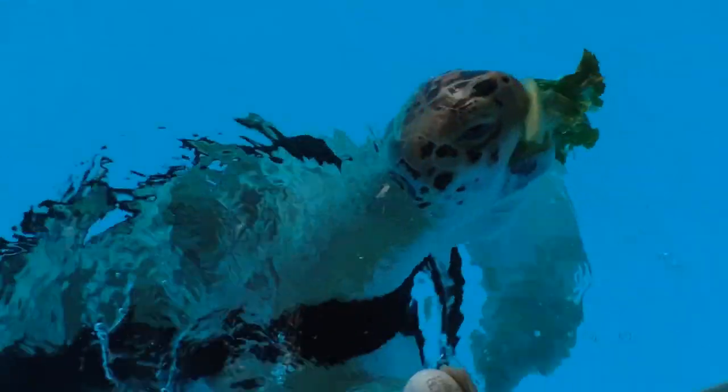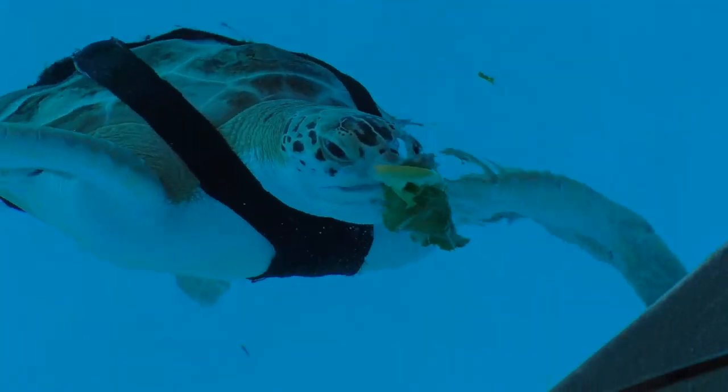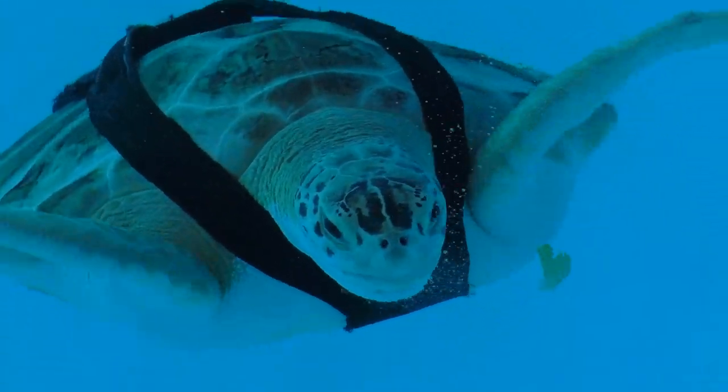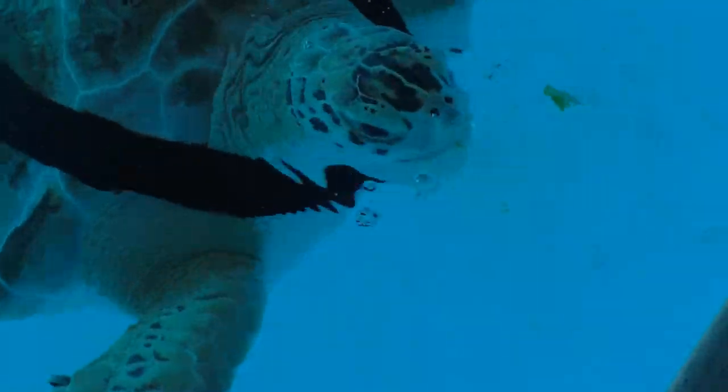We want to make sure she's nice and happy. Sea turtles do kind of live on their own in the wild, so it's not like she's lonely, but we do like to make sure she's using her brain and moving around and staying active. So that's why we give her these different toys and different ways to feed her and things like that.